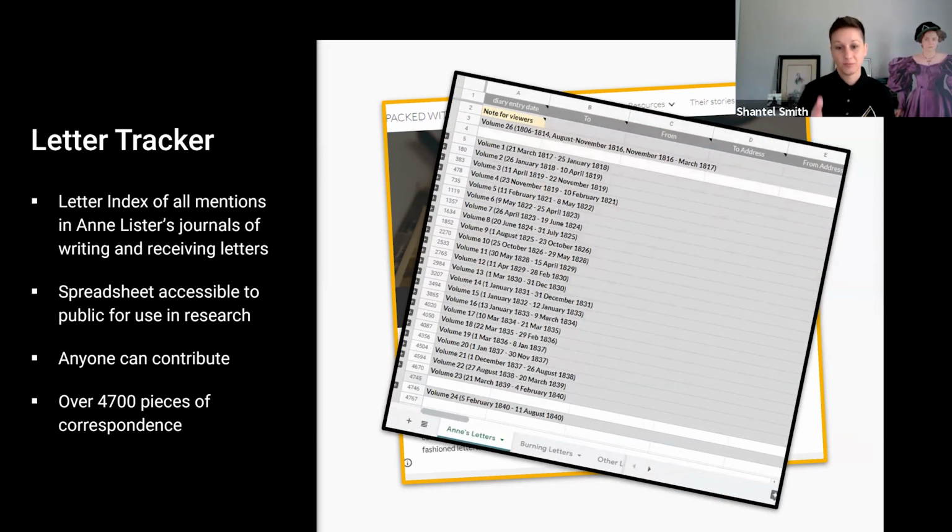This is a shot of the tracker with all of the volumes closed, but each volume lists all of the letters that have been added so far. I want to say thank you very much to all the contributors, because the only reason that we have over 4,700 pieces of correspondence tracked is because so many people are going in here and adding content from either blogs that they're reading or their own transcriptions. This is another example of an amazing community effort that has so much information for us to use outside of just talking about her correspondence.